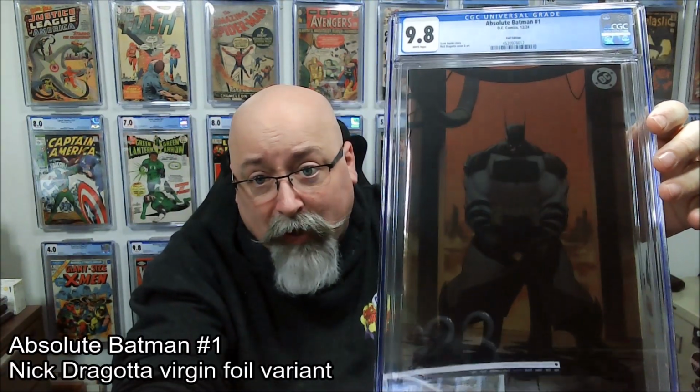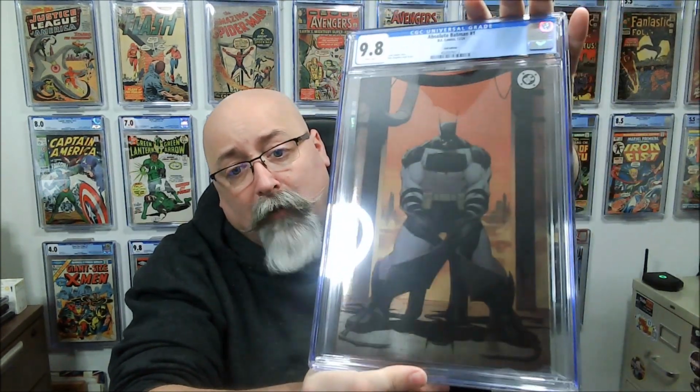And continuing that Absolute theme, this is a slab that I pre-ordered a little bit back. Honestly, when I ordered it, I didn't pay as much attention as I thought. So let me pull it out here. I'll tell the story. Come on, out you come. All right, so here we go. This is Absolute Batman #1 in 9.8. This is the foil edition, the Nick Dragotta cover, the foil Virgin variant. Now, I will admit that I must have done this as a quick thing, and I apologize.